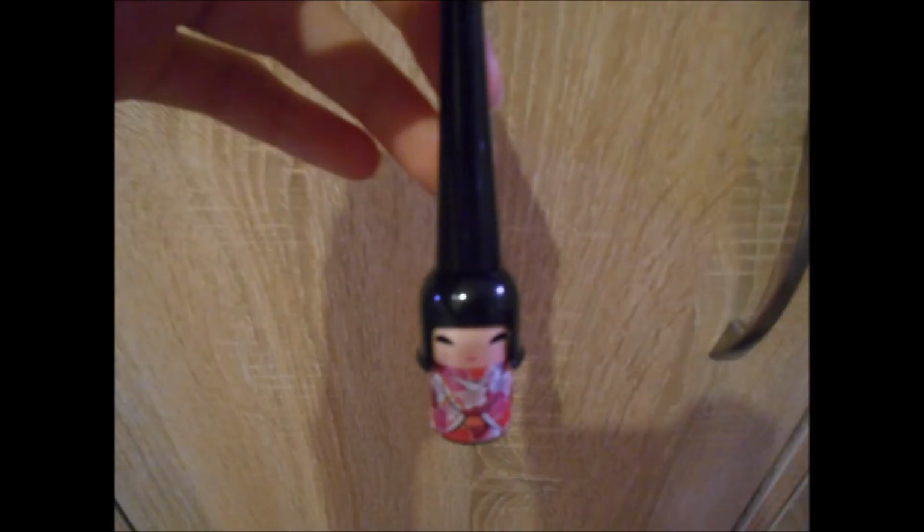And now I'm using this cute little doll eyeliner. This is one of my favorite eyeliners. I have a Coca-Cola one too.